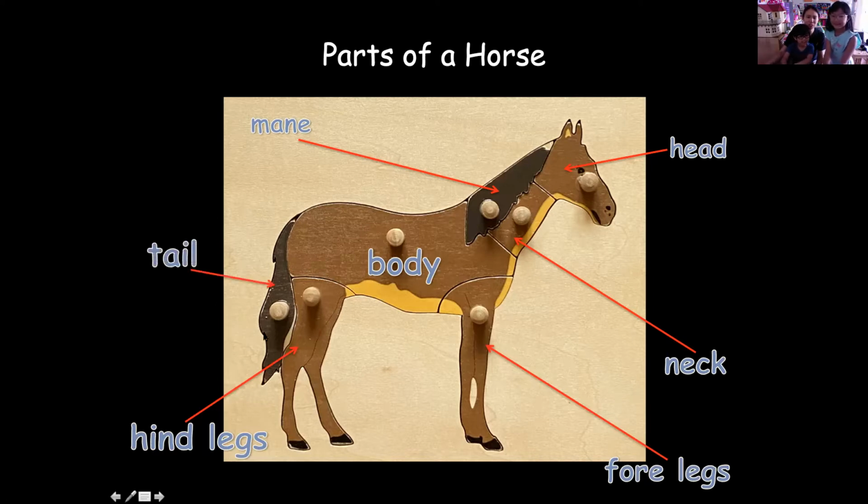And what do we call this part? Tail. Yes, horses have a tail. Mommy, does a hedgehog have a tail? No, I don't think so. Okay, now let's see.